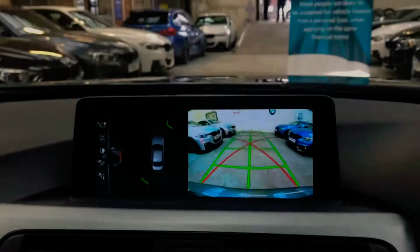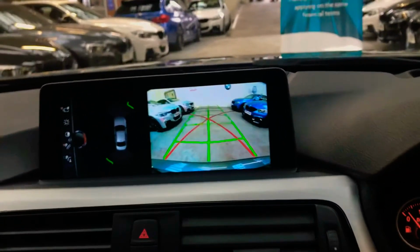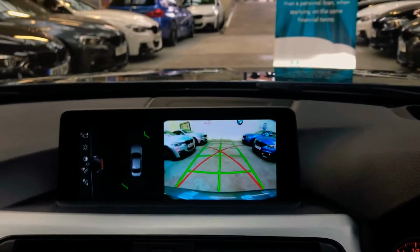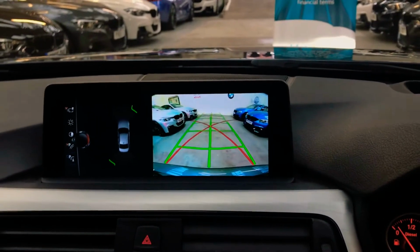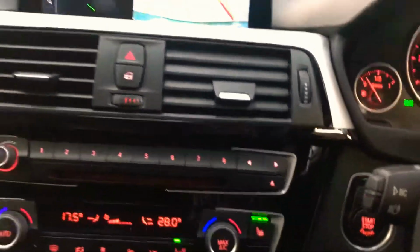Another rare option is the rear reversing camera. We also have wireless charging in the centre armrest. Of course that does apply to only certain models and makes of phones, so do check that out. However, it does work on generally most of the phones we have tried in the office here at Your Next Car. It's all Apple and a few Samsung phones as well.